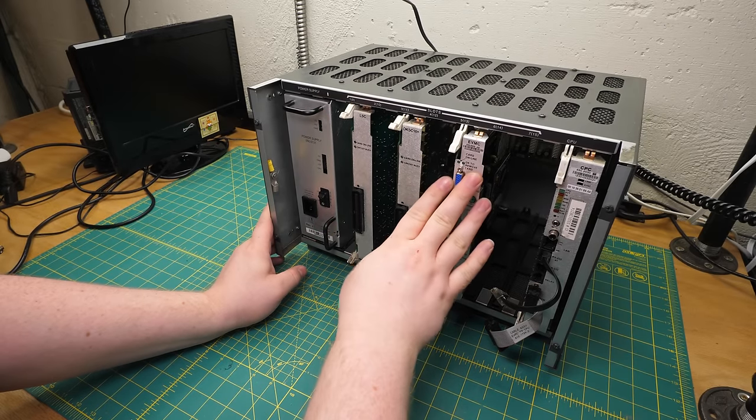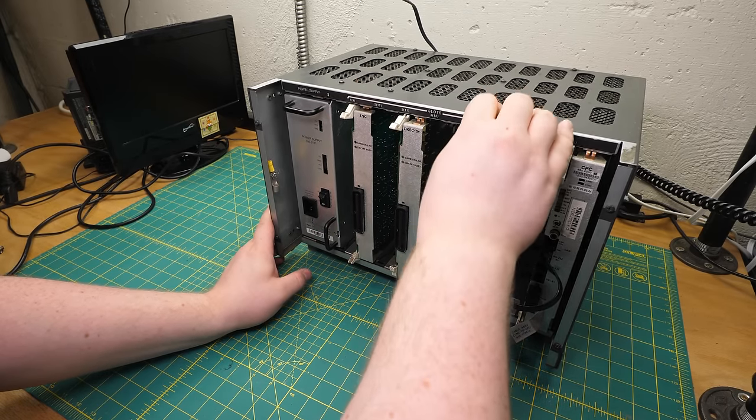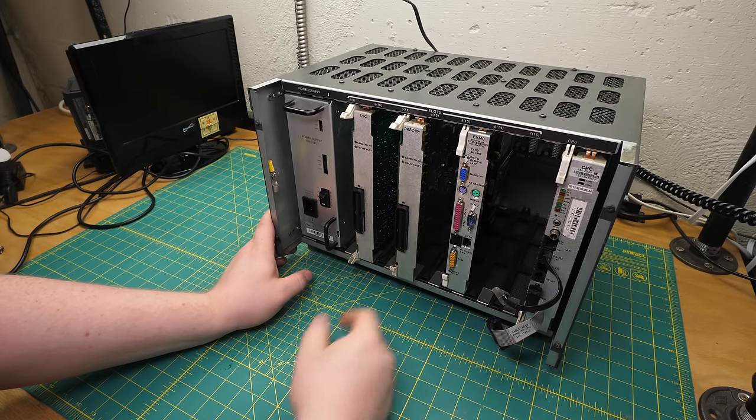And of course, the PC has no power input of its own. It just runs off the bus. So we're gonna have to fire up the whole PBX. But fortunately, there are no loud fans in here, especially because I broke the one off this guy.